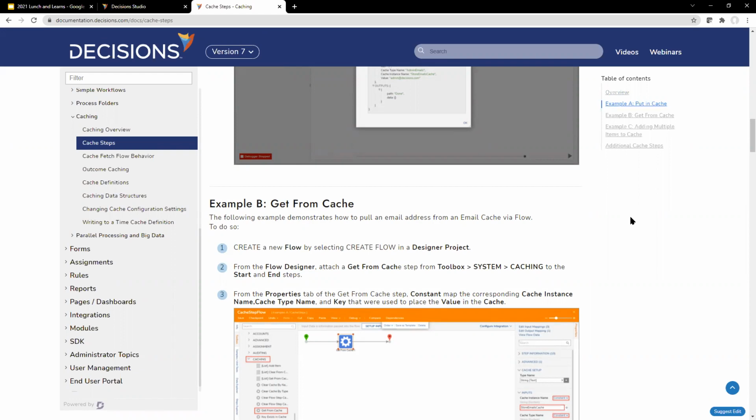I think that if you use these cache steps, you'll be able to get the best of both worlds. You should be able to have it pull from memory when you want it to, and as soon as there's an update, it should pull updated values. That way, there's no time in between when that value is updated and when the flows actually operate based off of that new value.